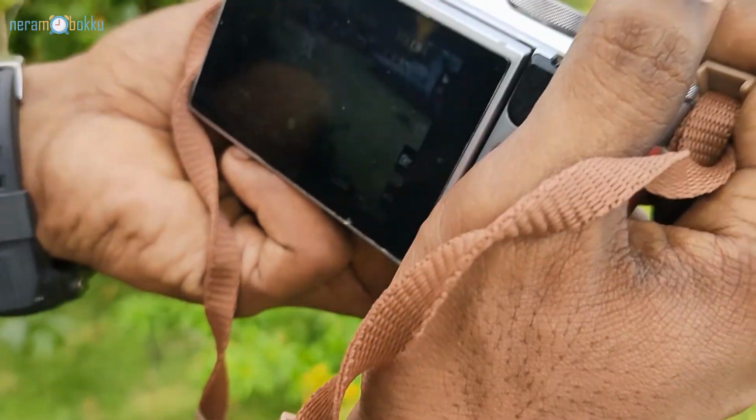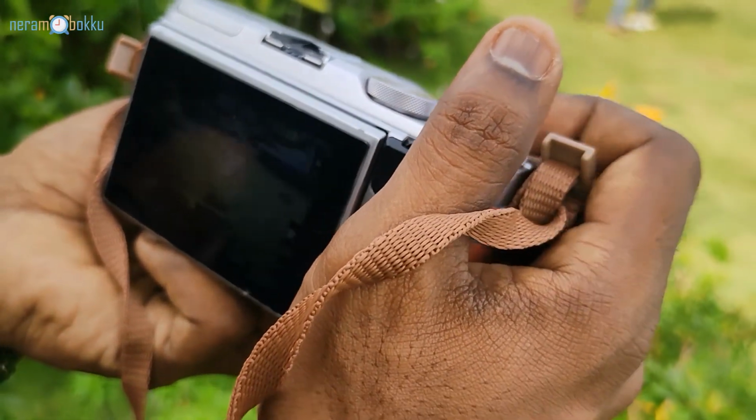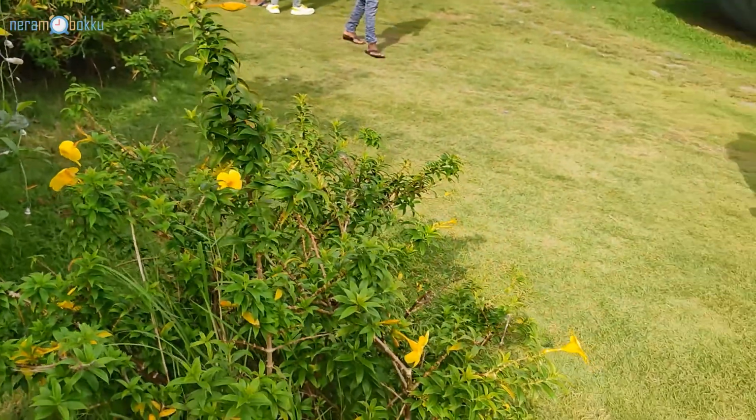Sometimes it becomes unable for you to see even when you turn the brightness to the maximum.